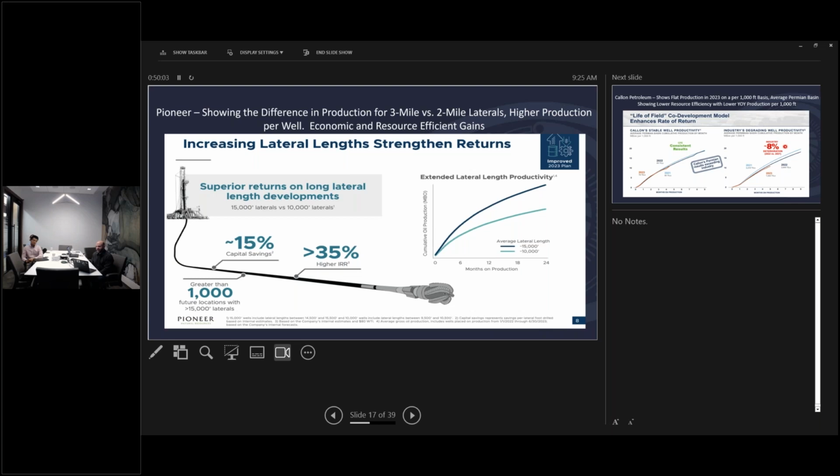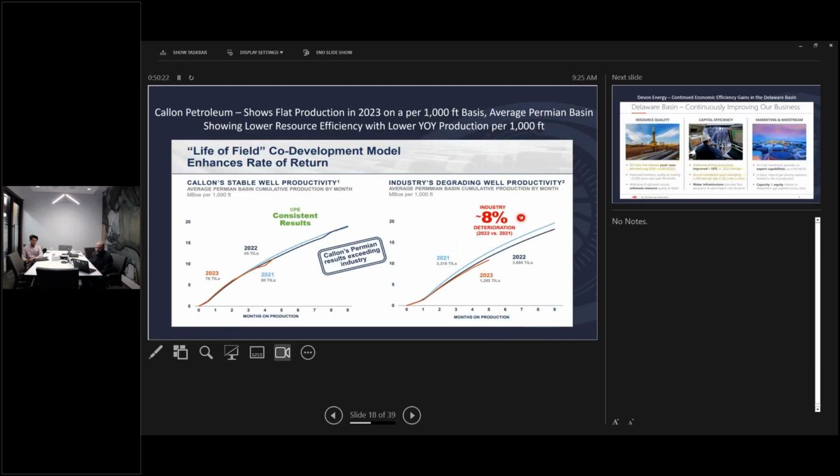And Pioneer plans on doing 1,000 more different locations with these greater than 15,000 foot laterals, called monster laterals. They plan on doing this in 2023 and in 2024. Again, an example of both economic and resource efficiency gains. Callon Petroleum showed a mixed bag here. They actually had flat production per lateral foot year on year in 2023. And when they show the industry overall, they show a decline of 8% in terms of production per lateral foot year on year. But even if it really is the case, that decline is way more than offset by the increase in lateral footage overall from the producers in the Permian.